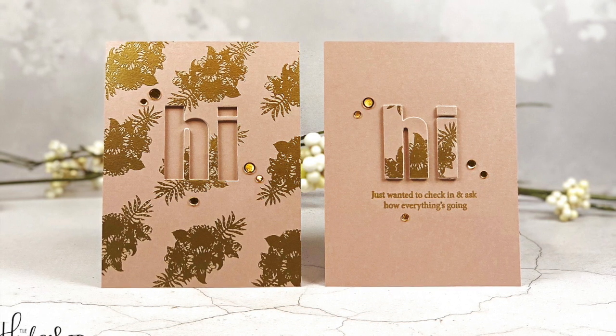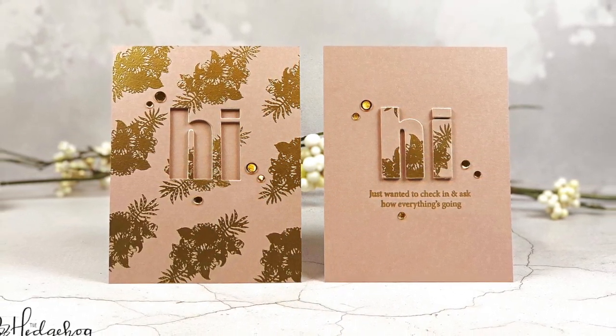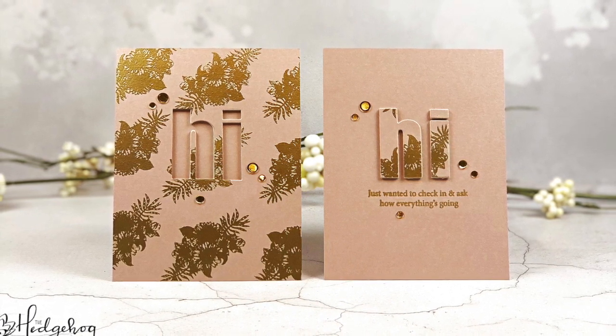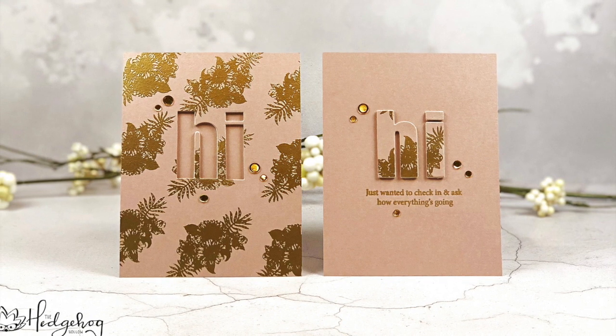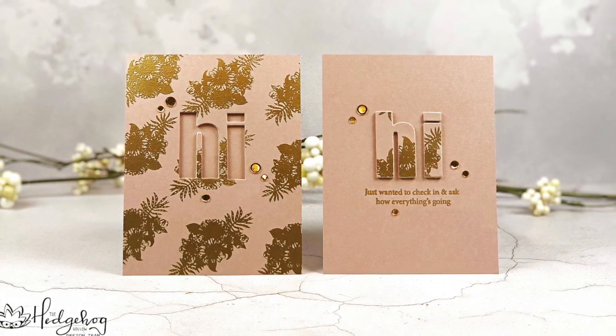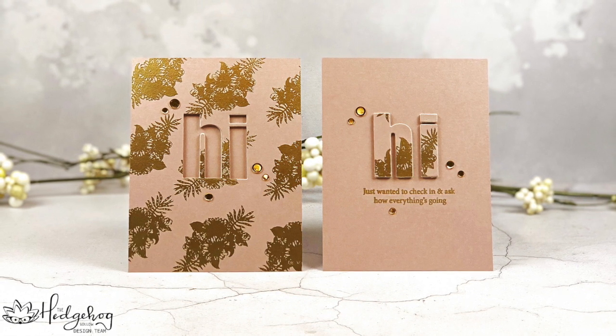Here's a picture of the finished cards here, and I love how they turned out. The one with the hi is a little simple. I think it might need a little bit extra going on around it because hi is so small. So I didn't end up adding anything else, but I don't know, I might.